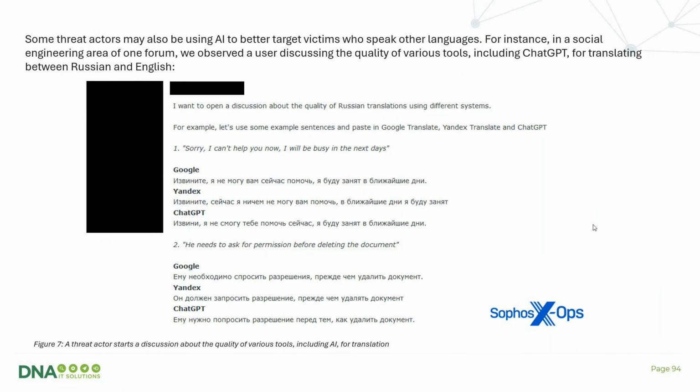These guys are using AI to better target victims who speak other languages. So again, trying to overcome this big challenge and give them more market coverage, with the quality, in this case, of Russian translations using different systems. So, yeah, you see where we're at. It's about trying to diversify, go after other markets, and improve the penetration rate of their spam.